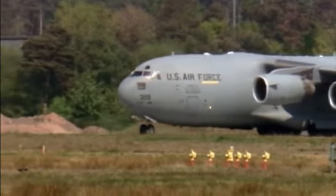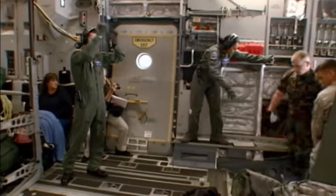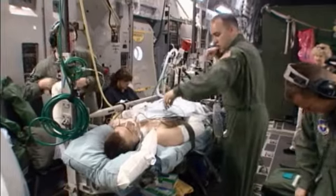The C-17 is the Air Force's premier medevac transport. Over 98% of the wounded who make it onto an aircraft in the field survive. There are guys getting injured right now that need transport all the way back home. So the fact that I was able to just have a small piece and participate in that was nice.